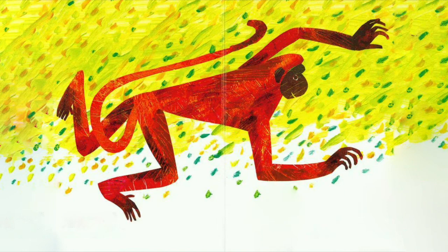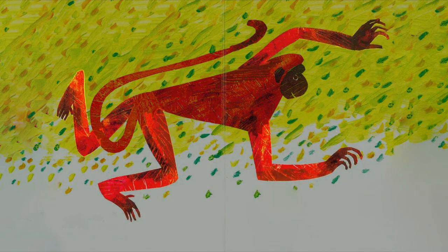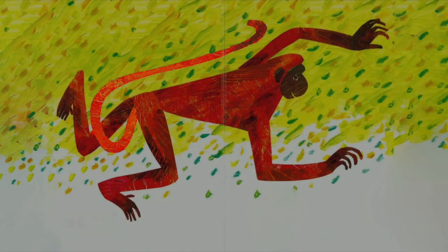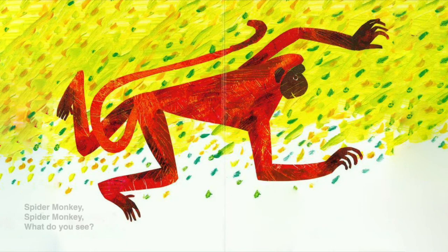A spider monkey is very energetic, swinging and climbing all the time. It has long, thin arms and legs, as well as a very long prehensile tail. Spider monkey, what do you see?